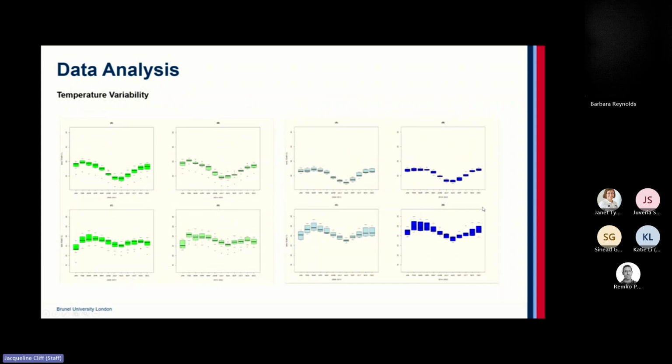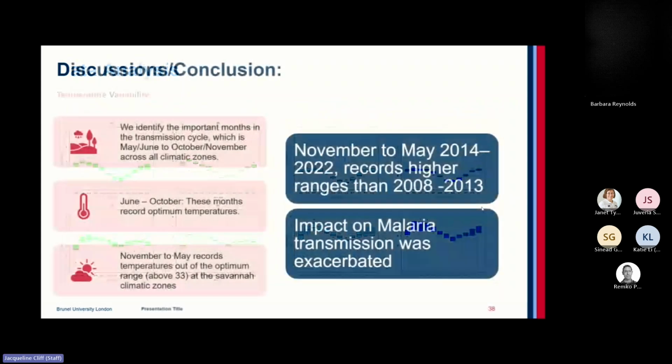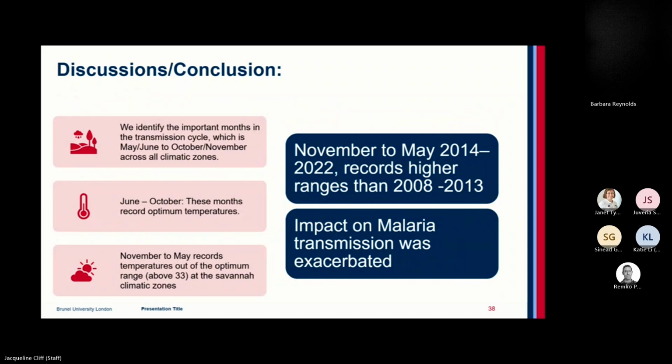Okay, so we will repeat the same for the other two climatic zones. And the conclusion is that we identified the most important months in the transmission cycle, which is May to June, to October to November across all climate zones. June to October records optimum temperatures across all the three climatic zones, but November to May records temperature out of the optimum range at the savanna climatic zone.